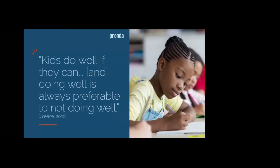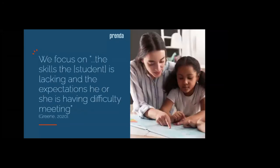At Prenda, we believe that kids will do well if they can. And doing well is always preferable to not doing well. So if our students are in a rut in their educational journey and they find themselves stuck, we first see if they're using the right tools, right? And that's why we have different math programs and things. But we also look at their skills. What skills do they need that they lack to reach their future me?